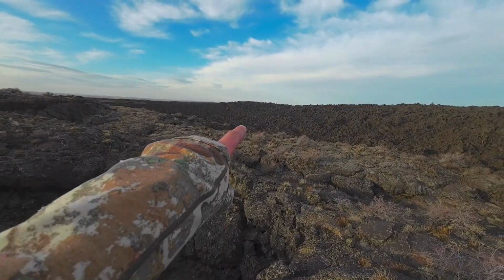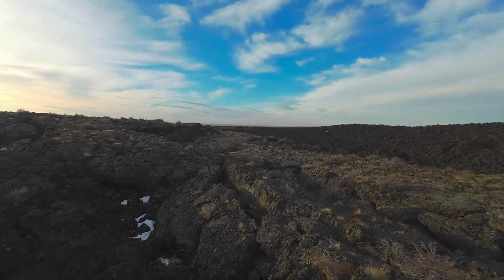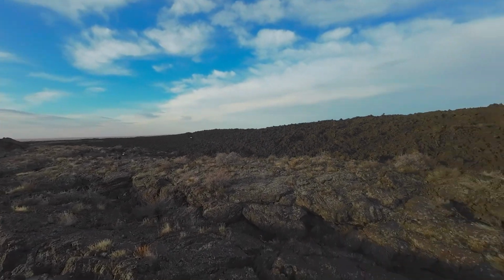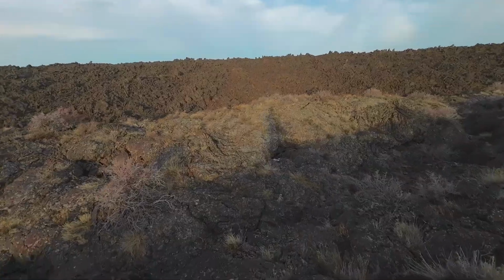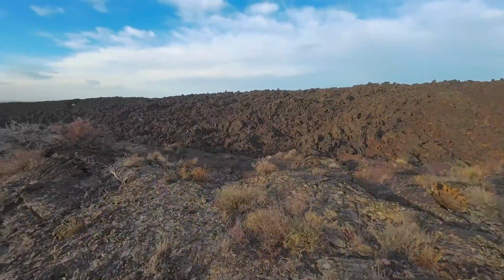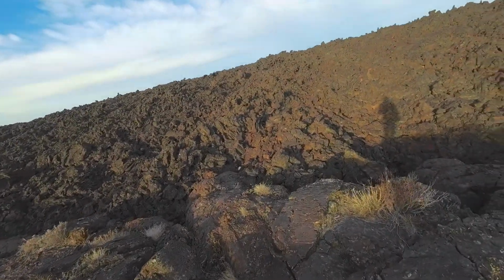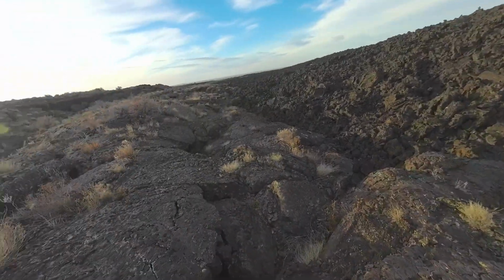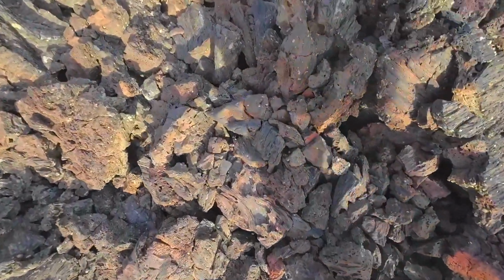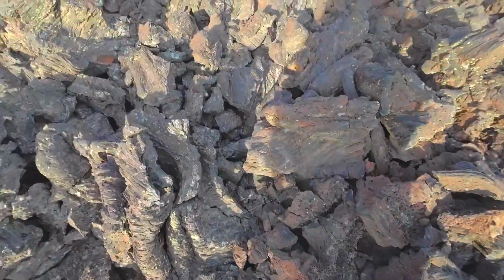Look, there's almost like a path. I don't know what would have made it. There's like an impression. Yeah, I see what you're saying. It's a whole different kind of lava flow. It's all broken up lava instead of smooth lava. It's kind of got a different composition to it too. Yes, it seems a lot redder, less dense, lighter. Wow. Interesting.